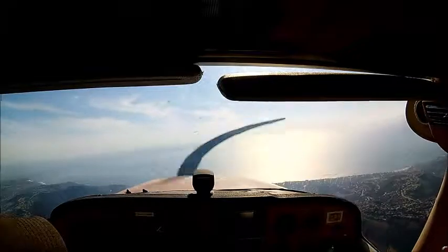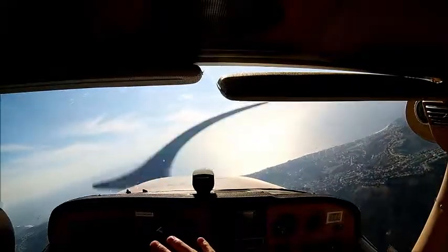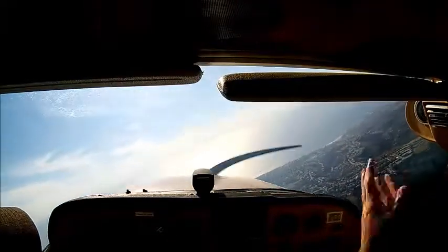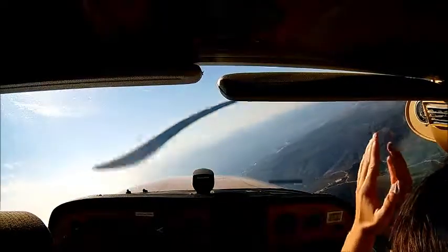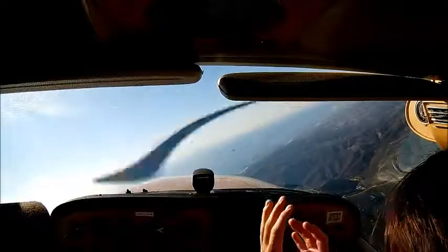And for traffic at like 11 o'clock, you don't want to just look at one spot and be like, okay, I think he's there. What you want to do is 10 degree sectors and pick apart the horizon and be like, okay, I'm looking at this section and I don't see anything.